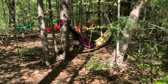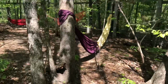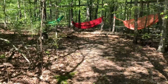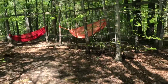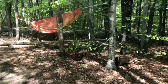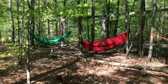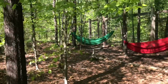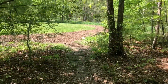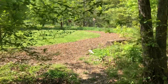How fun is this? I'm a sucker for a hammock. I love the natural play elements that the Botanical Garden has created so that children can really immerse themselves and not be afraid of nature. Actually value it and enjoy it. That's the best way that we'll develop better stewardship practices in the future. So if we educate the children now when they're small.